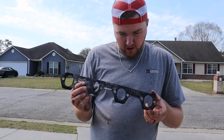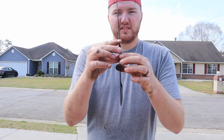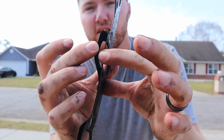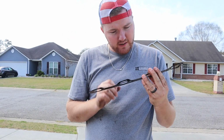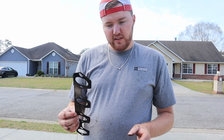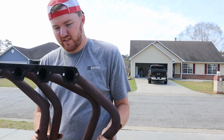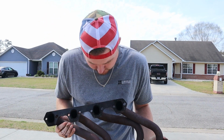Alright, so judging off this alone, I think we have found our culprit, considering this is completely split right here. And the back bolt on this header is a pain in the ass to get to. The header, I don't think is cracked. Don't think. So you can look.